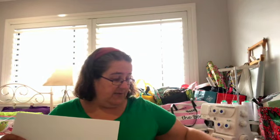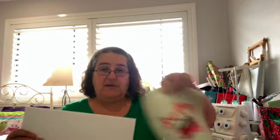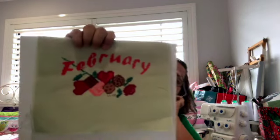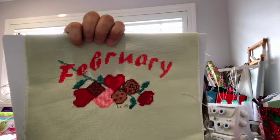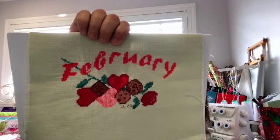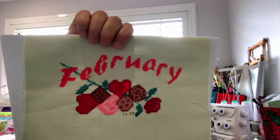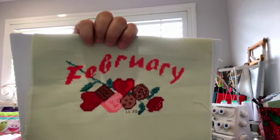Okay, the next couple of finishes are all pieces that I designed and model stitched. So first one I model stitched for myself was part of the Paddock Lane Designs Aussie Year Down Under. And it's the month of February. So I do have some model stitchers out there somewhere who will get me their photos eventually. But there's my February, all about chocolates and hearts. One for each month to do with what we would celebrate in that month.